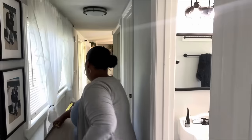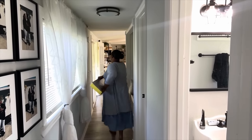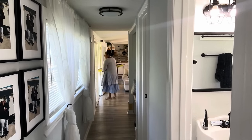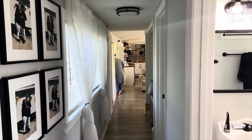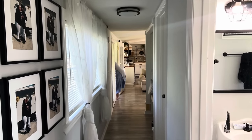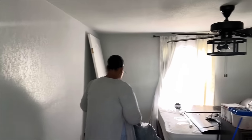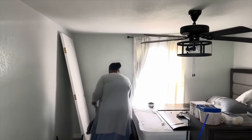The first thing that we're going to start with is just taking all the big things out of this room. We just had extra tile from the office that we didn't use, a tabletop for the desk that's actually in there that we split in half, and just some other things that need to go into the storage.